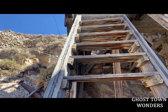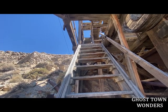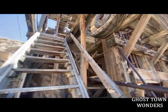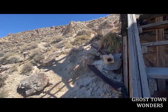And of course, these steps absolutely do not look safe in any way, shape, or form. So you're not going to see me go up there. There's some more of the bulwark. Perhaps a better view of the water.